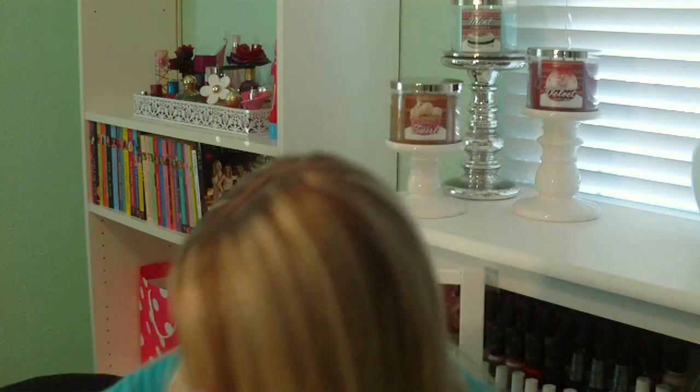The next one is Summertime S'mores, and I probably burn this at the end of summer, and it's supposed to be kind of like Marshmallow Fireside. And it was pretty good. It was pretty strong. I would definitely repurchase this or Marshmallow Fireside.